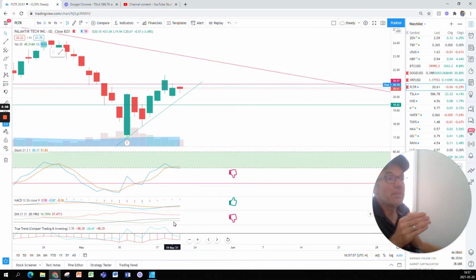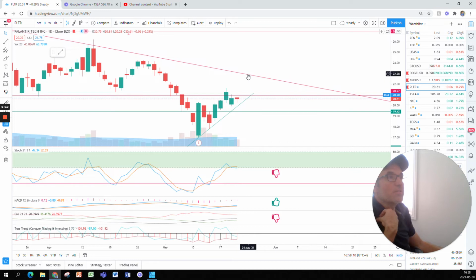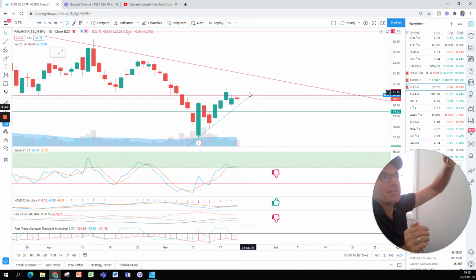So when the green line is going to cross over the red line, it's going to take us weeks, I would say, weeks. But it's fine. We still have a resistance here, a resistance that would be around maybe 23 eventually. So there's a resistance at 23.